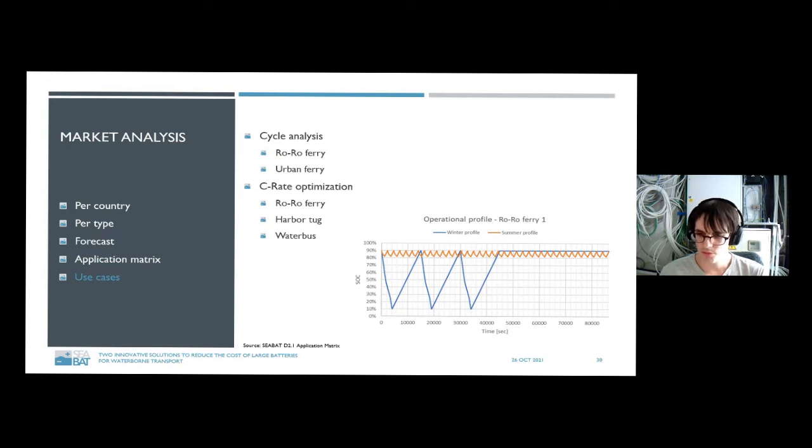It has a summer profile, which is the primary 90% of the year. It's the profile when there is no ice, and this ferry makes 37 crossings per day. So it goes back and forth quite a lot, charges in the meantime, battery is not loaded at all. Whilst during winter, which is only 30 days per year, there is ice, and the ferry makes only 3 crossings per day. But it does that on a different route, which requires significantly more energy.